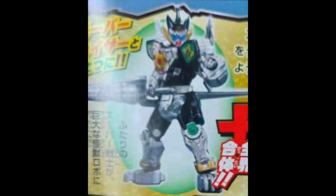One from Dragon Ranger, which is Dragon Caesar. That is Zenkaiser's, which I think looks the coolest out of the two. It looks pretty neat. Like, you can clearly see the influence on it. It's a bit cumbersome, but also pretty awesome looking.